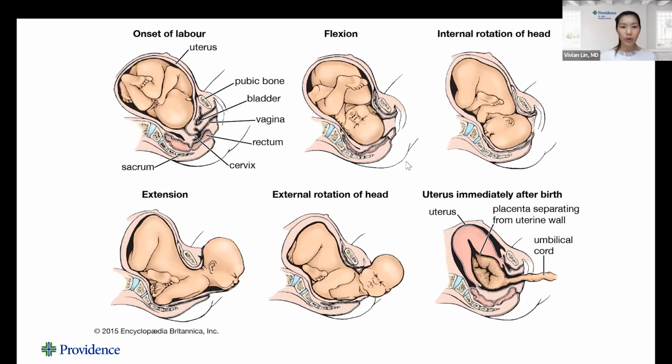As you go through the course of labor, the widest part of the baby's head as it comes through the pelvic floor muscles and out of the vagina is called crowning of the head. We think that's when the most pressure is created on your pelvic floor muscles. This is when injury and tearing can happen, because that's the widest part of the baby's head coming through the vaginal canal.